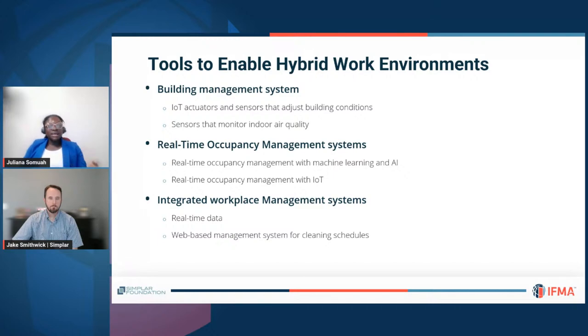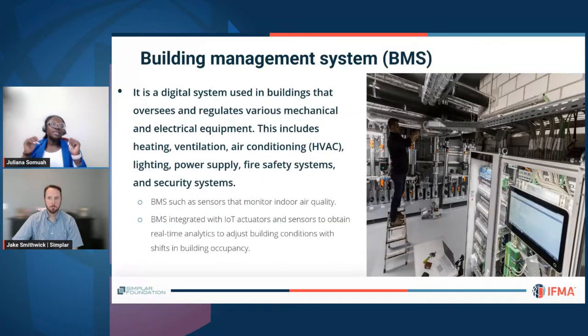And some of the examples that relate to FMs in using the building management system whilst working in a hybrid work model is the integration of these BMS with sensors that allow FMs to monitor indoor air quality from the comfort of their homes. So once these sensors are integrated with your BMS, you can literally see and monitor the indoor air quality of your buildings.